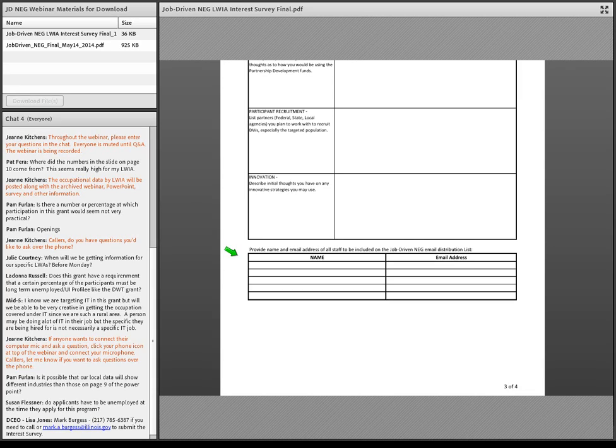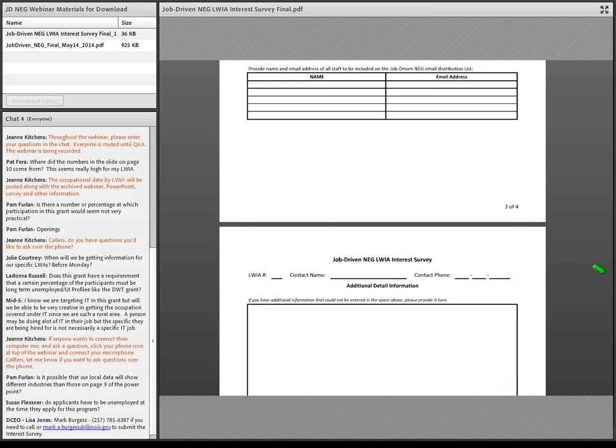So at that point, we've gone through the entire document. Let me just open it up for questions real quick. We've got a little bit of time left.